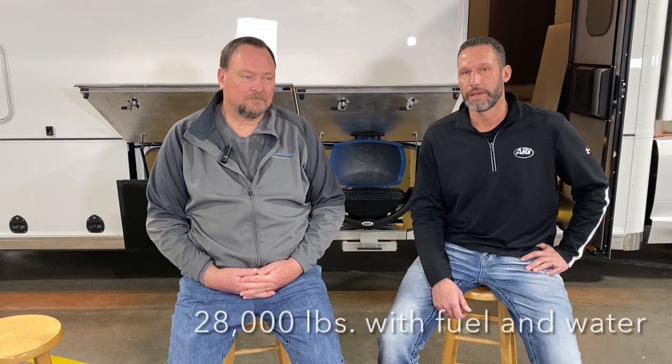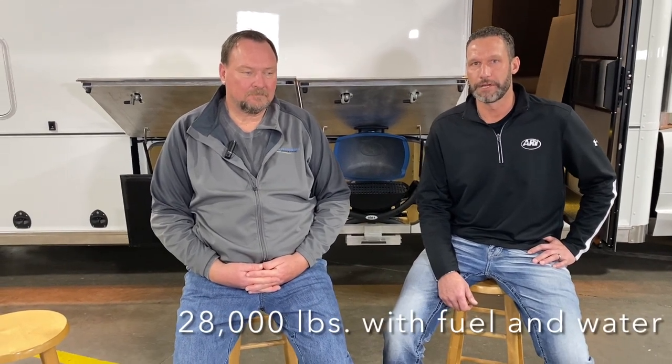How much does this rig weigh with all the fuel and water and supplies in it? What's a ballpark figure for it? Oh, a ballpark figure on something like this is going to be right around 28,000 pounds full of fuel, gear, water, and depth. So you'd be real close to that number on a Volvo with a 192.